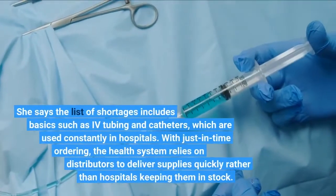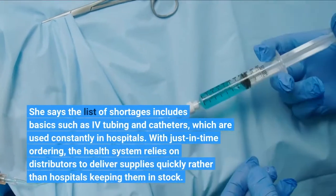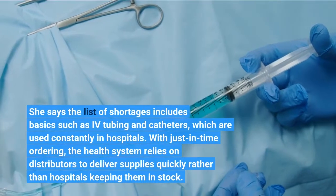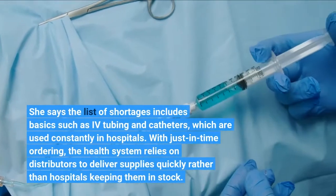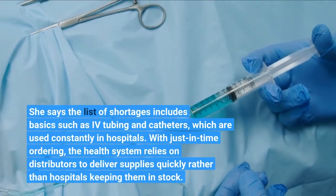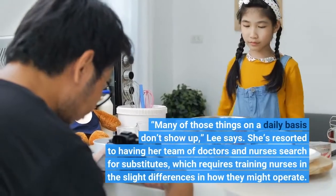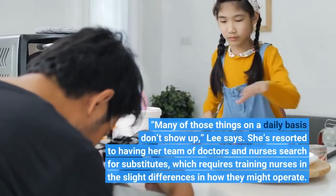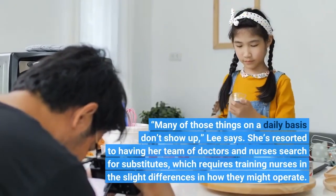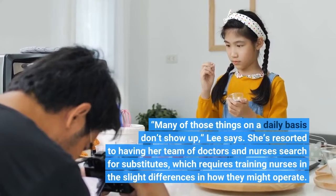She says the list of shortages includes basics such as IV tubing and catheters, which are used constantly in hospitals. With just-in-time ordering, the health system relies on distributors to deliver supplies quickly rather than hospitals keeping them in stock. Many of those things on a daily basis don't show up, Lee says. She's resorted to having her team of doctors and nurses search for substitutes, which requires training nurses in the slight differences in how they might operate.